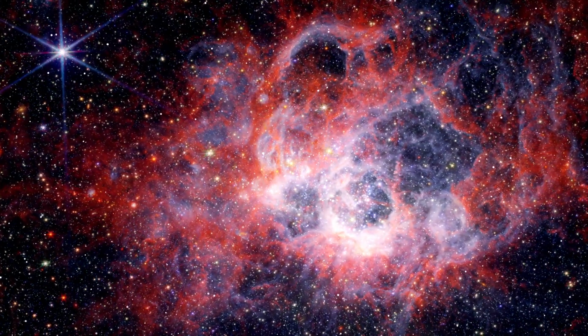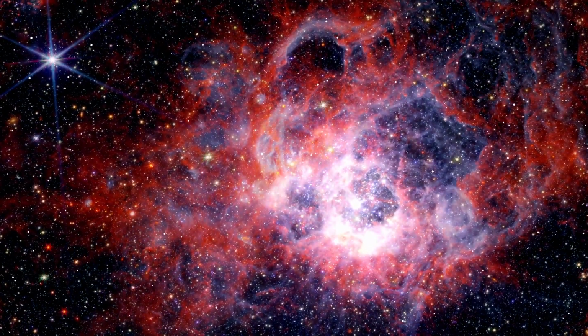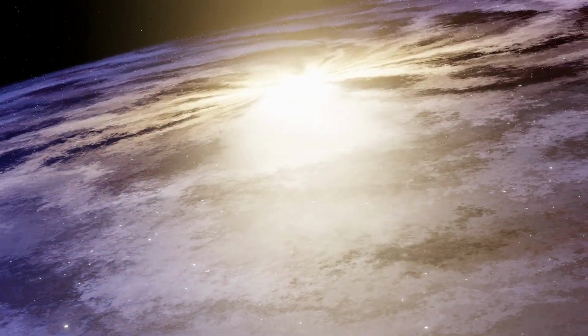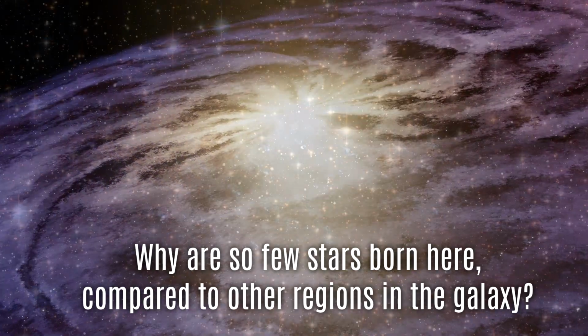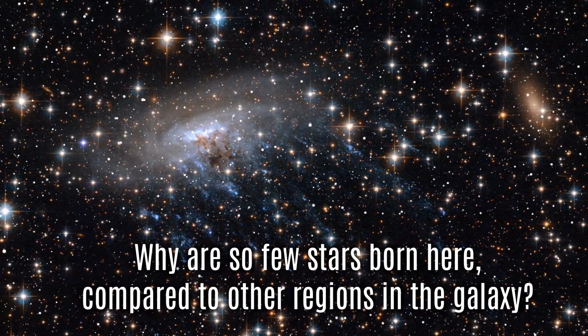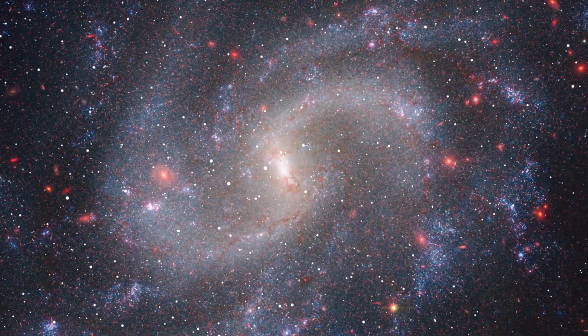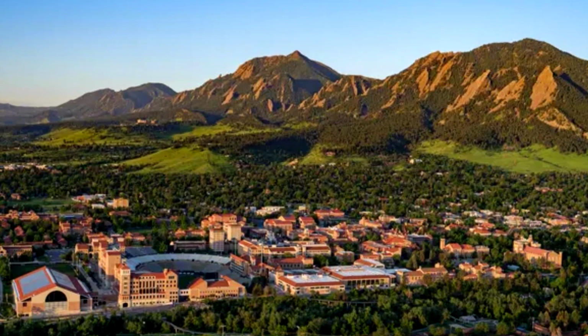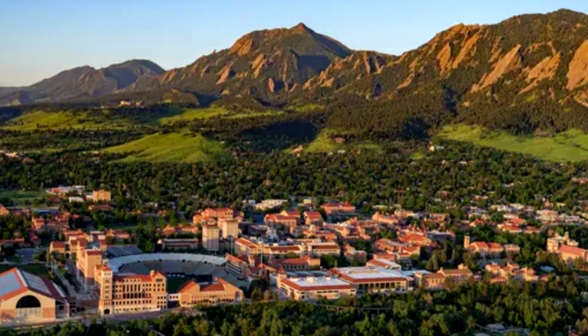Researchers have long been curious about the central molecular zone, the dense and mysterious core of our galaxy. The question at the forefront of many minds is, why are so few stars born here compared to other regions in the galaxy? To help answer this question, scientists have turned to Webb's groundbreaking images. Among the leading researchers investigating this phenomenon is John Bally, an astrophysicist from the University of Colorado Boulder.